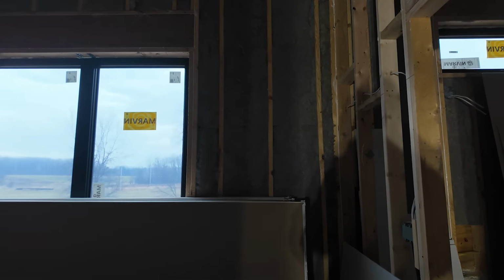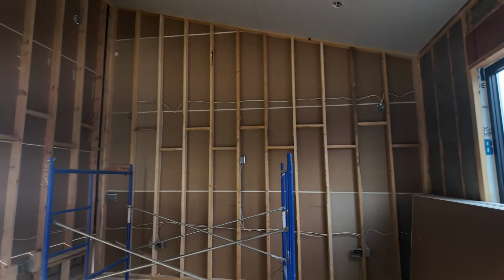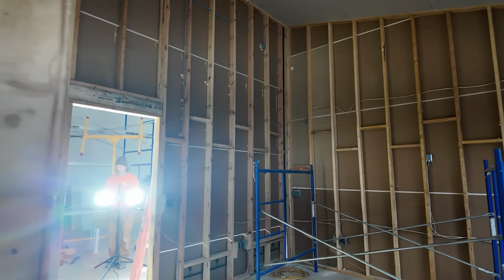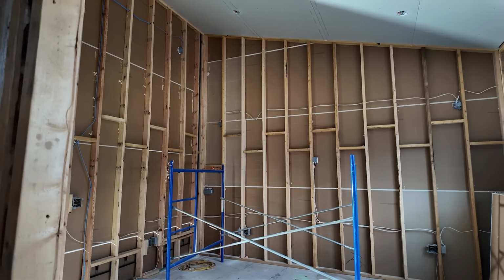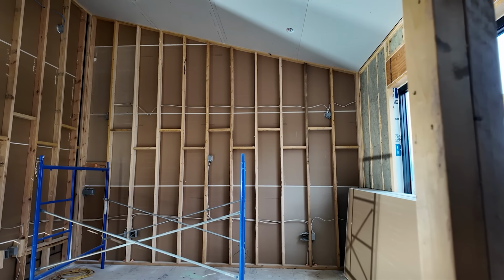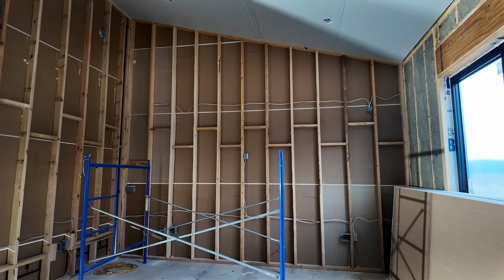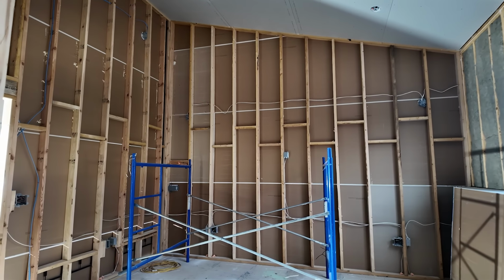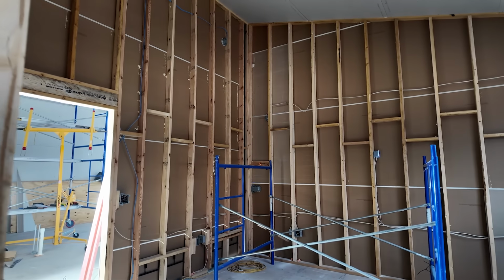Of course, Eric's shining the light in here. And you know, people say when you put drywall up, it looks bigger, but I think it looks smaller. This bedroom looks a lot smaller with it all walled in like this. Yeah, it's definitely feeling kind of different now.